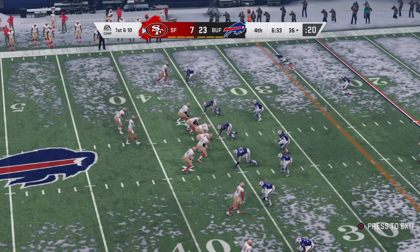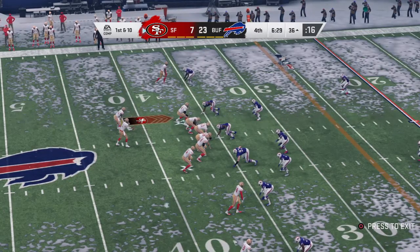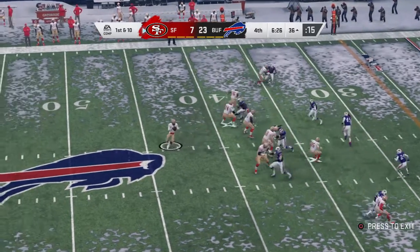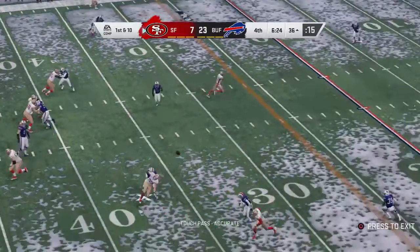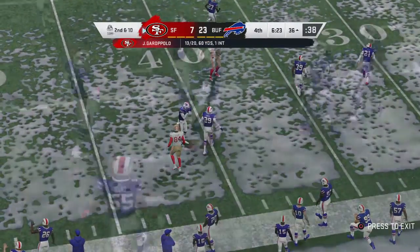Here we go. So from the 36 now, 1st and 10. Watch the pass. Here we go. And yet again, it's Garoppolo. And that is incomplete. He couldn't hold on through the contact.